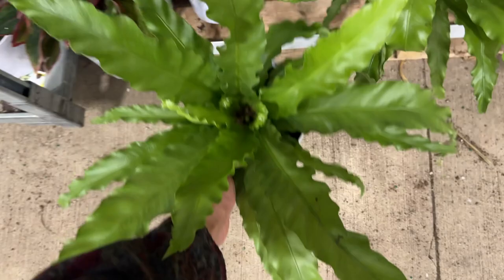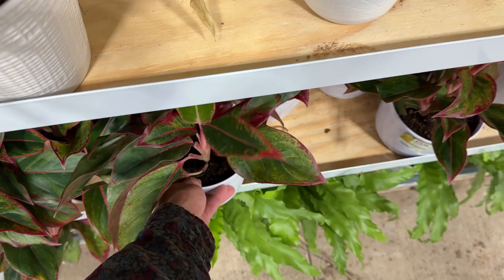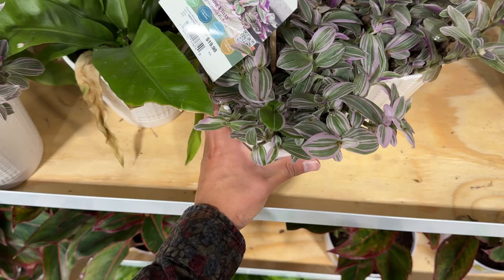$15.98. You got some aglaonemas. These are so good. They're for the same price. Oh, shoot. I'm trying to look at the phone instead of staying outside, so I can make sure that I'm filming a good video.